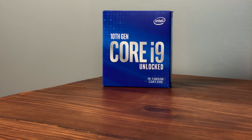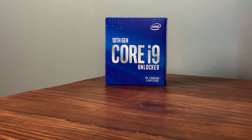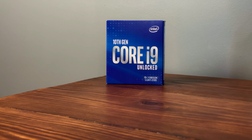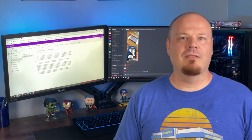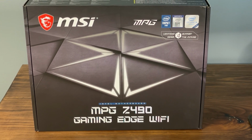This is the Intel 10850K. Now, this is going to give me 2 more cores, 4 more threads, and a boatload more processing power to make sure it can keep up with those new graphics cards. Now, that also means a platform update, a new motherboard inbound as well, but you do what you got to do.